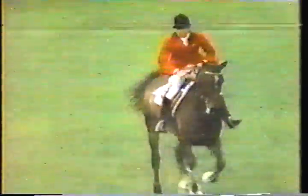Oh, there's a mistake. And the Americans have gone back into the lead because that is a minimum of 4 faults now for Michael Whitaker. And he's not through the course. No, he's got 2 very tough parts still coming up.